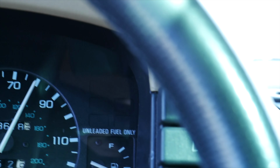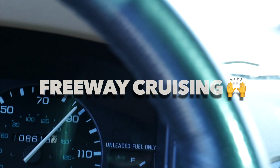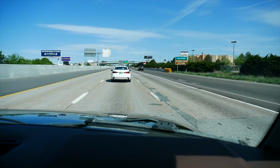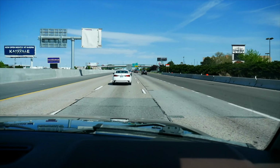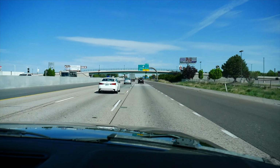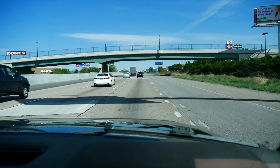So just about at 80, and we're at 80 now. Here comes 85, 90-ish. Man, it is so quiet in here. I love it. Dang, dude. I've never driven one so original. No. I've always driven modified ones.